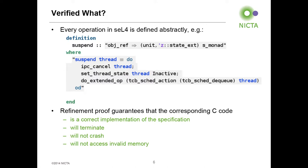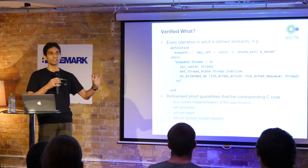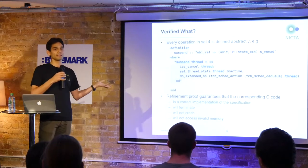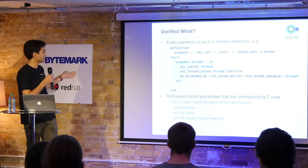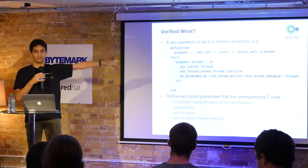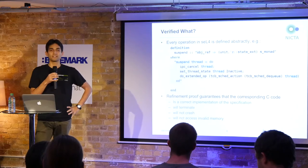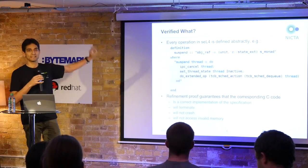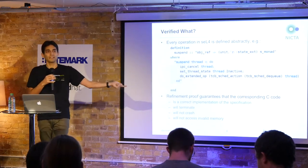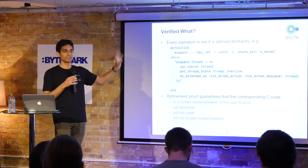The kernel that runs is written in C code, and it's compiled with GCC. What we have is, for every operation in seL4, there is an abstract specification of what that operation should do. For example, we've got something for suspending a thread, and in broad terms, it cancels IPCs, it sets some thread state, dequeues the thread. What we have in the seL4 proof is a refinement that says the C code implements this specification. As a side effect, it will terminate, it'll never crash, it won't access random memory. All these are happy side effects of showing that the C code adheres to this.